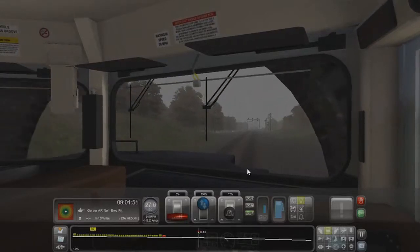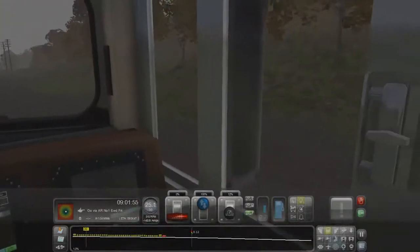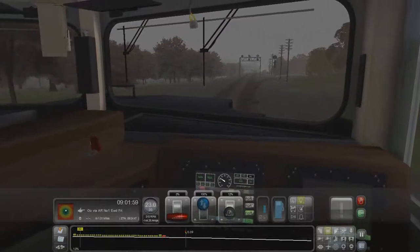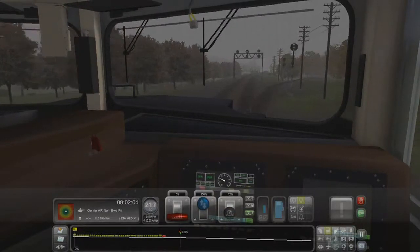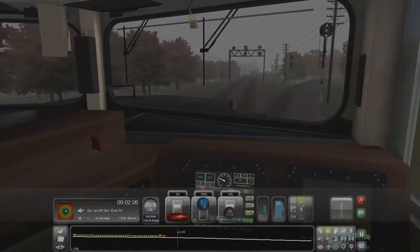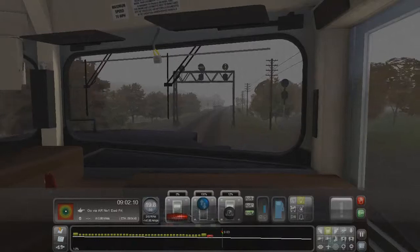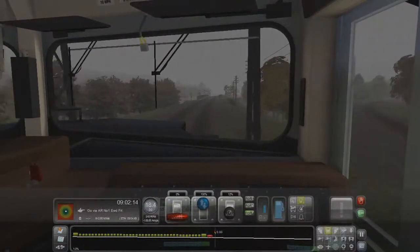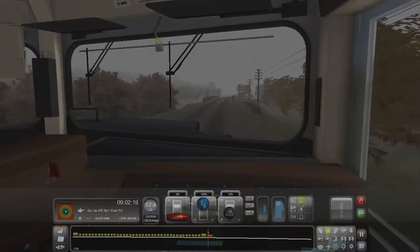Gonna go ahead and get the dynamic brake going. Looks like it might be a little bit overkill for now, but I'd rather not risk just coasting out of control down this hill. And the green signal. No idea where that other track goes. I've never had reason to go down that way. I need to play more of this route.